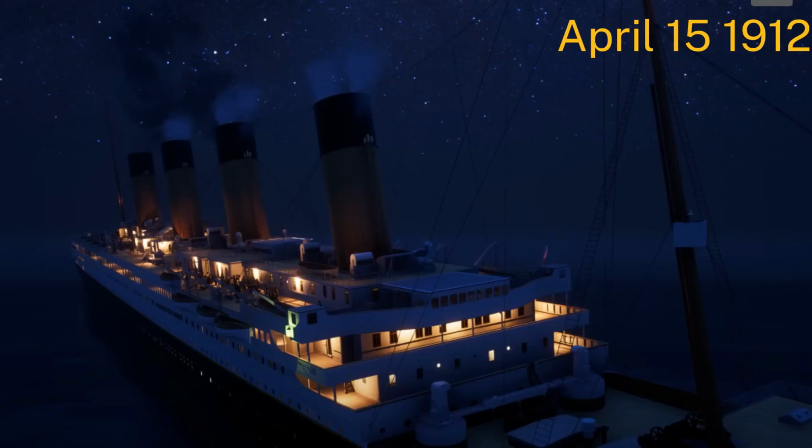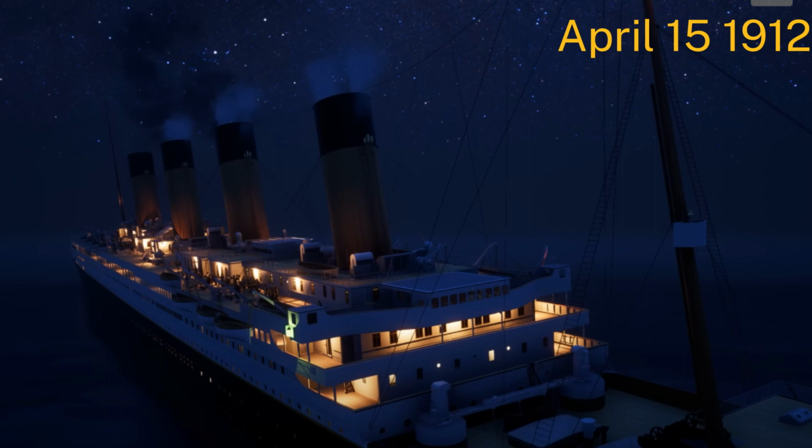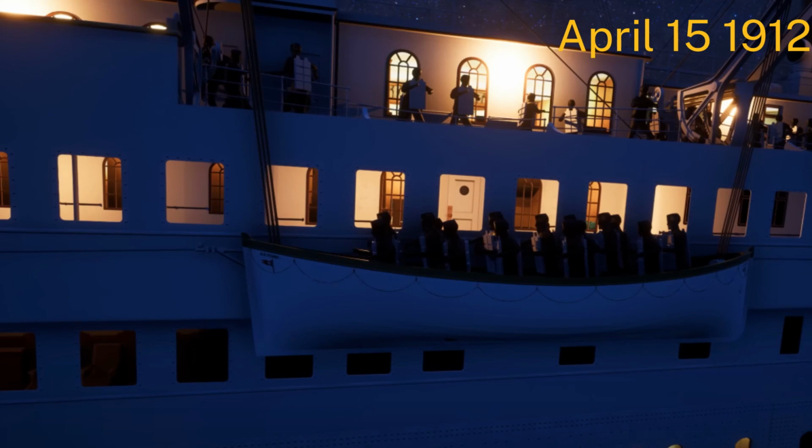At 12:30 a.m., the passengers and crew would see a mysterious ship in the distance. Now, I will get to this mysterious ship in Chapter 4, The Aftermath. As Titanic's crew saw this mysterious ship in the distance, they decided to fire flares to get its attention, but the ship would not respond. At 12:40 a.m., the first lifeboat would be launched.